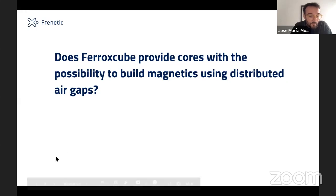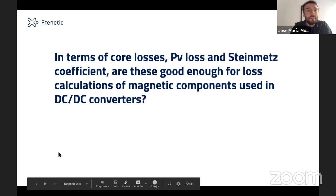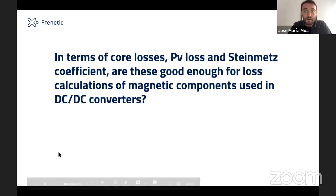Okay, thank you for the answer. Actually, we need some new distributed gaps now. In terms of losses, PV loss and Steinmetz coefficient, are these good enough for loss calculation of a magnetic component used in a DC-DC converter?